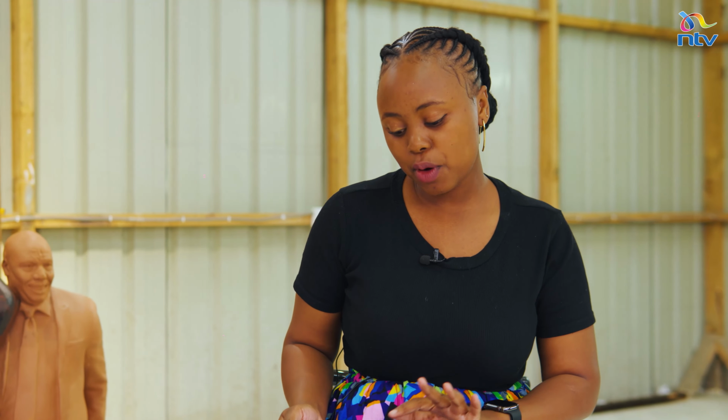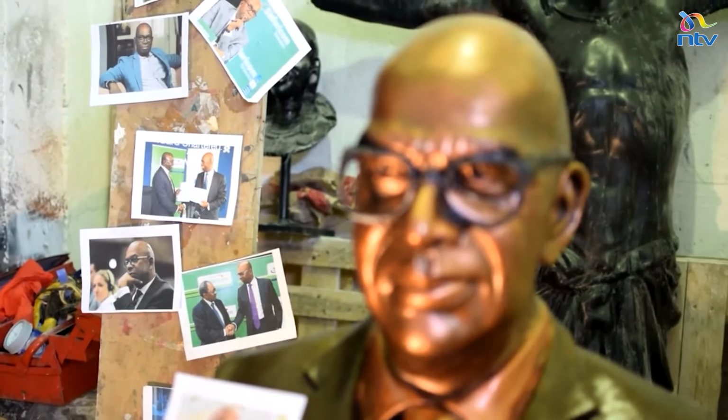The first thing that we always do is sketches. Sketches come from inspiration from pictures and videos that we've seen. If the person is alive, the better. But when it came to Bob Collymore, he had passed by then, so we had to work with pictures and videos.